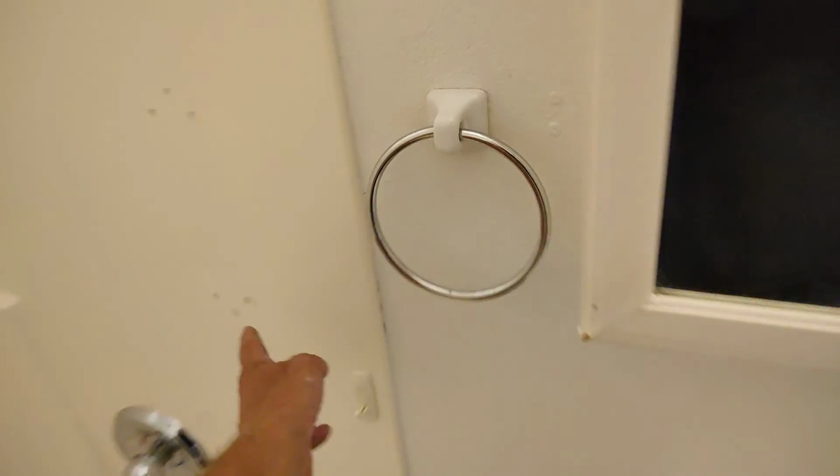New towel rack, toilet paper holder. I filled these holes with caulk that's in the shower here. They drilled holes for something. Maybe somebody's handles or something, I don't know.